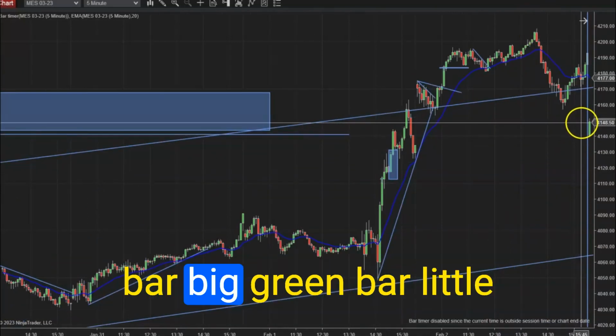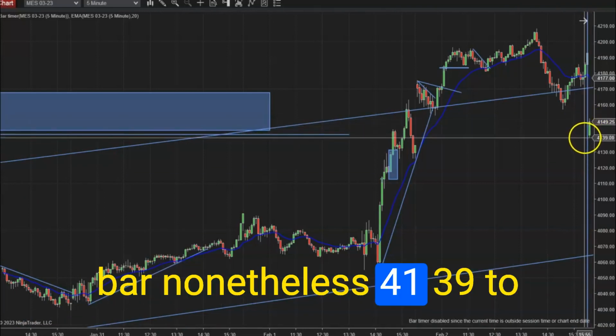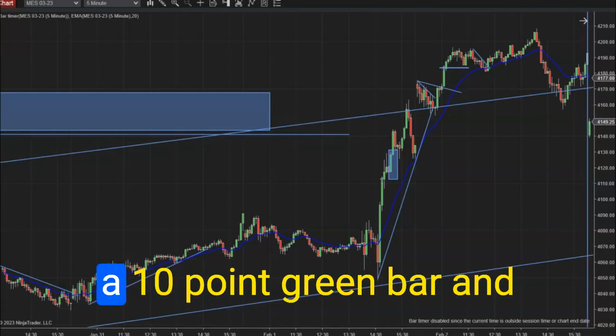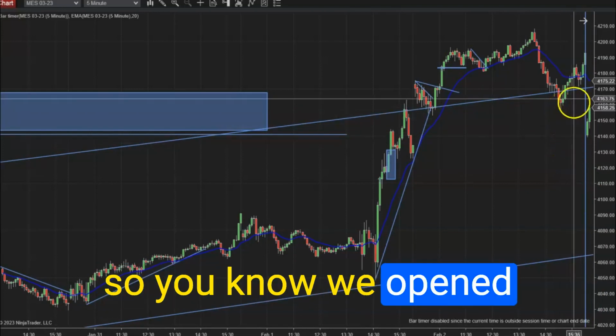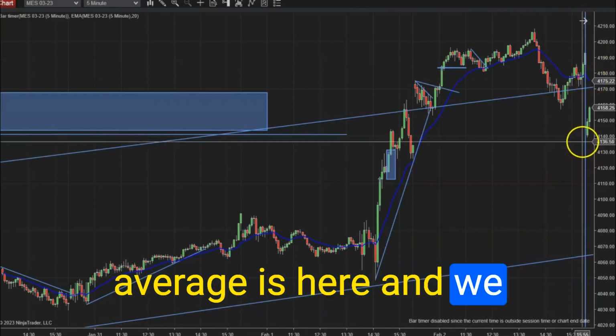First bar, big green bar, little wick on top, but big green bar nonetheless. 41.39 to 51. That's more than a 10-point green bar. And now another big green bar. So we opened really far down from the moving average. The moving average is here, and we opened up down here.